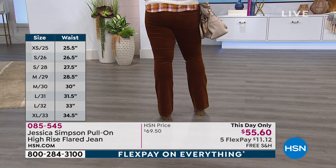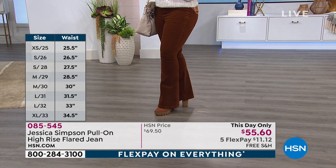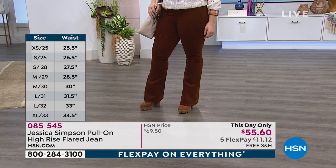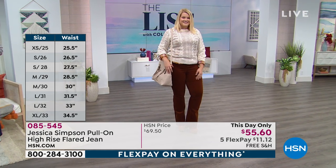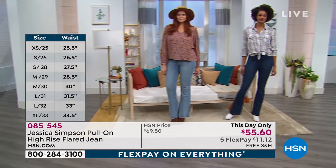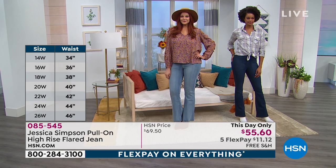If we show you the breakdown, it's really easy. Extra small, you order 25. Small, you order 26 or 28. If you're on the high end of the size, go up to the 28. Mediums, we can wear 29 or 30. Larges, you can order your 31 or 32, extra large, your 33. And then we move into the women's sizes, 14 to 24 women's, you order your regular size. And I would say true to size on this.